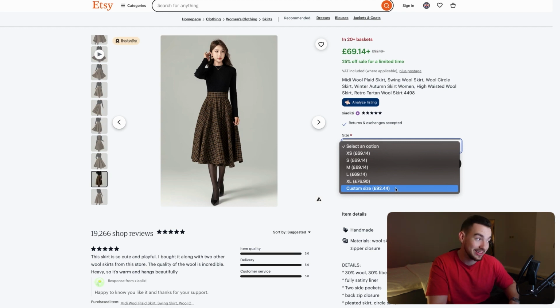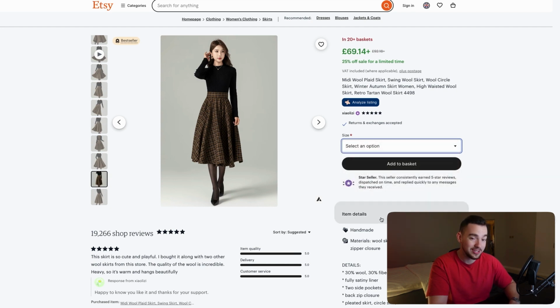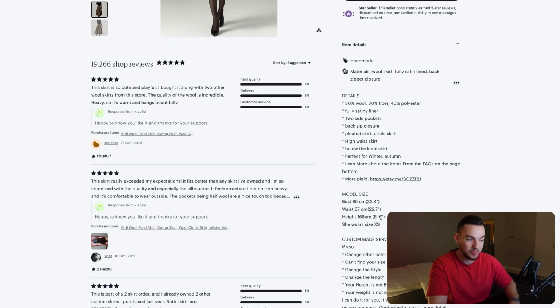So you can see here, you can get custom options. And that's a very good thing right there. They're charging an extra £22 for custom options. Ooh, they're making a lot more money on that, right? Because this is made in China. It's going to cost what, £5 to get custom alterations at a maximum. It's a nice little upsell they've got there.